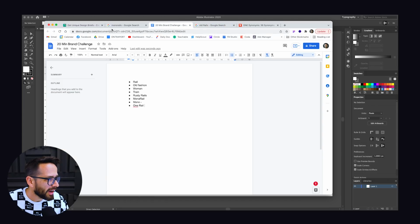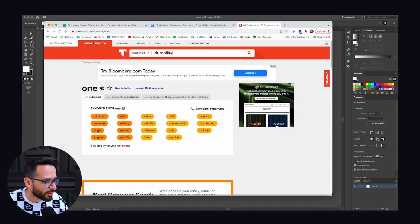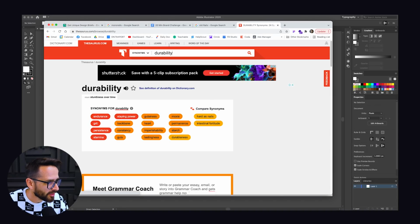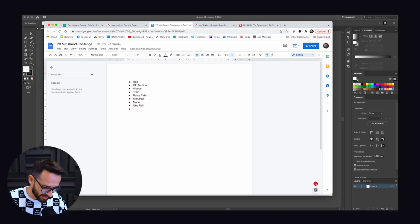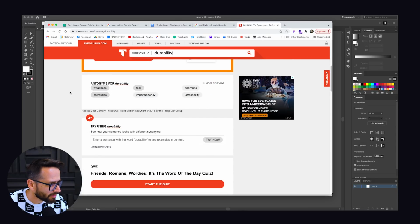Okay, so I actually like monorail for a company that makes custom monorails with emphasis on durability. Durability. What else do we have for durability? Maybe Dura-rail? That also sounds feminine. Dura-rail. That sounds more manly. Moxie. I don't know what Moxie is. Guts, backbone.